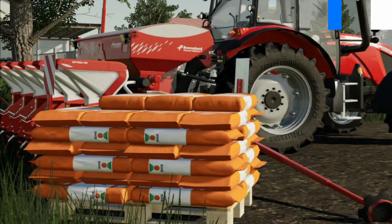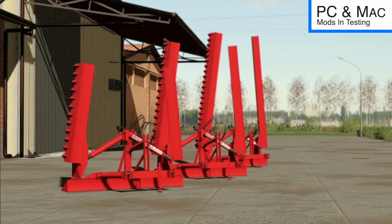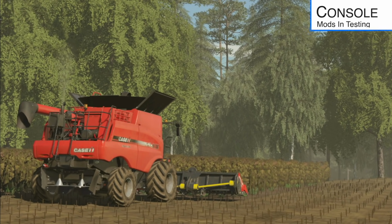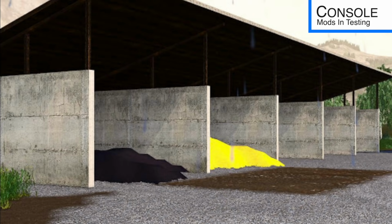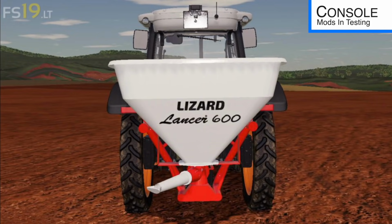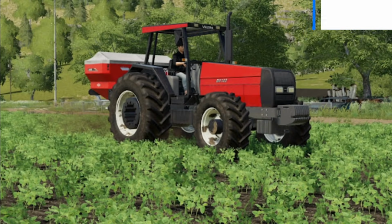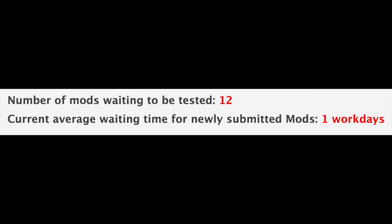Let's check it out. In Test T4 PC, we have Polish Seeds, Rice Leveler, and Cell Point for Digestate. In Test T4 consoles, we have the Case IH Axle Flow 130-150 Pack, Italian Fuel Tank, Large Bulk Goods Haul, Lizard Lancer 600 Pendulum, Maintenance Building, Selling Station, and the Valtra BH140. With all that being said, we still have 12 mods waiting to be tested, and the current average waiting time for newly submitted mods is still 1 workday.